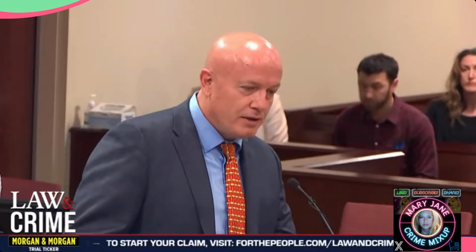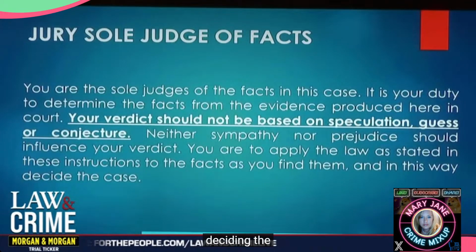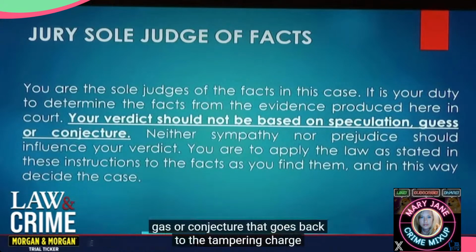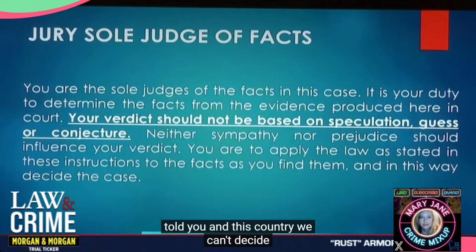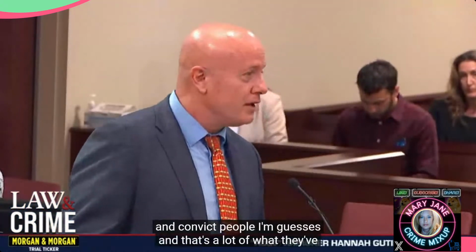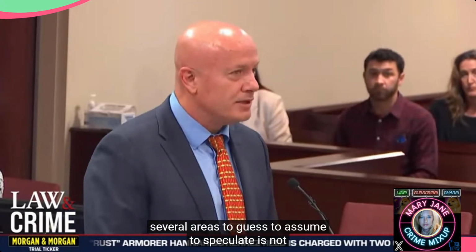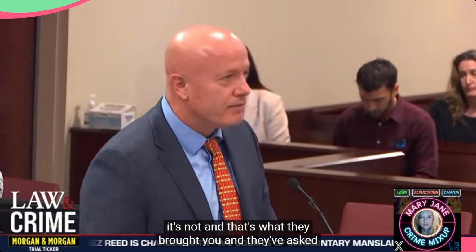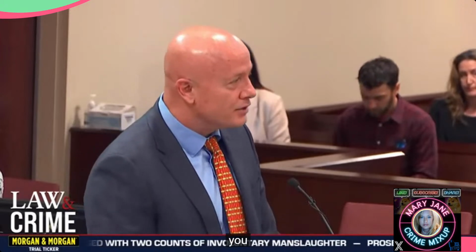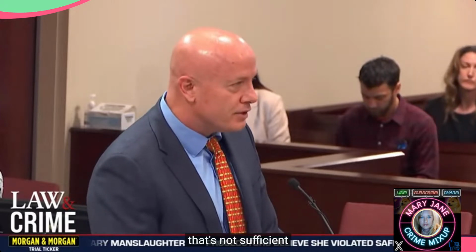The judge instructed you that you all are the sole judge of the facts. You all are deciding the facts, ladies and gentlemen, and your verdict should not be based on speculation, guess, or conjecture. That goes back to the tampering charge. It goes back to some of the other aspects the government has told you. In this country, we can't convict people on guesses. And that's a lot of what they've asked you to do in several areas: to guess, to assume, to speculate. It's not sufficient to convict people in this country to guess. That's what they brought you and asked you to do on the tampering and other aspects of their charges, and that's not sufficient.